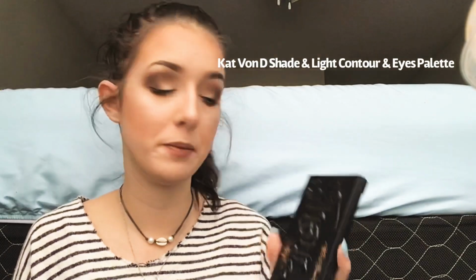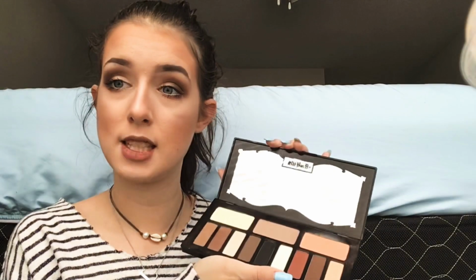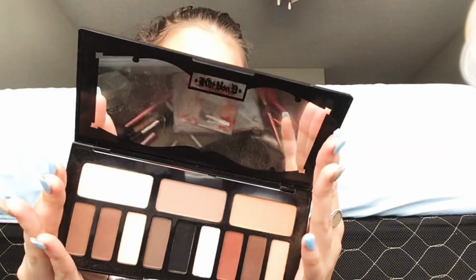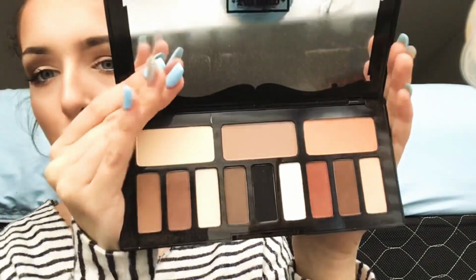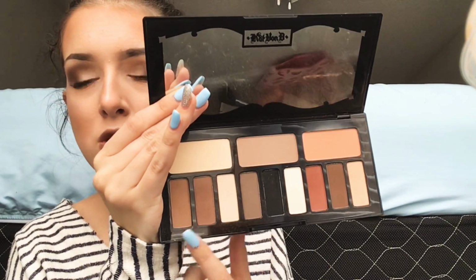I need to do this to Jeffree, but I forgot to bring up a palette that I talked about earlier that I used for contour. The Kat Von D one, the Shade and Light palette. I'm going to talk about the bottom ones. Now, the bottom ones are really, really nice. I really do like the shades in here. They are really good and pigmented. Jeffree and Kat Von D used to have a friendship, and they do not anymore. That's why I said I feel bad for doing this to Jeffree. I cannot say the shade names, so we're just gonna take a little look at it. This red in here is super pigmented and really nice. I like this color, and I also like these two on the end.